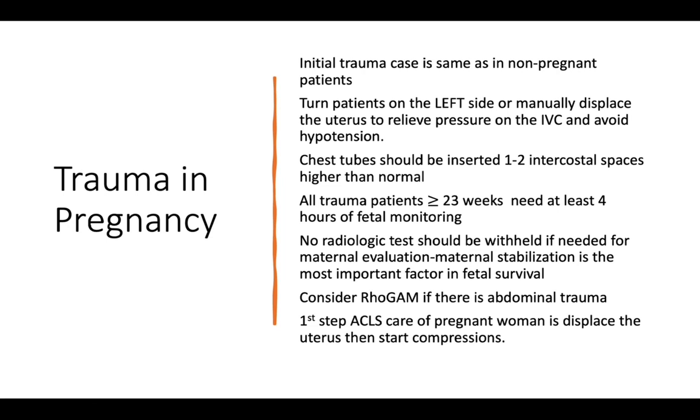That's a big factor in trauma in pregnancy, the displacement of the uterus. If you think about all that pressure coming down on the IVC, they're losing the return of blood flow to the heart, so they lose all their preload. So that's big to know. And so we had that case where they lost pulses. What's my time frame on this?